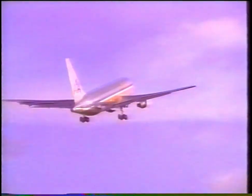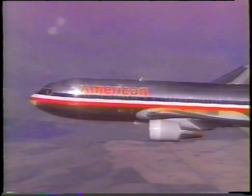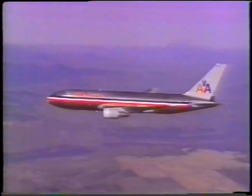Another 767 bound for Europe. Over 8 hours in the air, at night over the North Atlantic. There's no room for error. Nothing can be left to chance. These extended range, or ER aircraft, have special systems, and they require special maintenance practices.